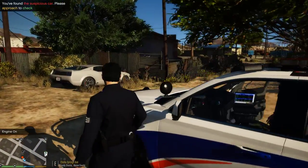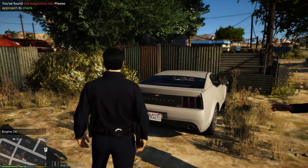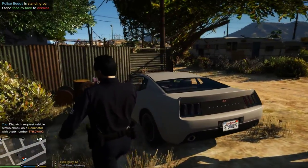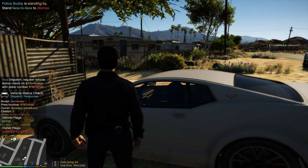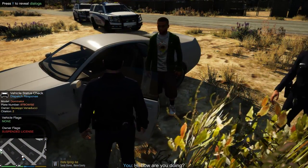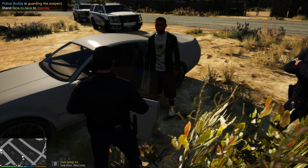So now we'll get out and talk to him. We're gonna run the plate on the vehicle. Target vehicle license plate 87 Boyd. License William 192. A traffic felony. Approach with caution. Good evening, sir. Officer Burnett with the Sandy Shores Police Department. We got a call of a suspicious vehicle.